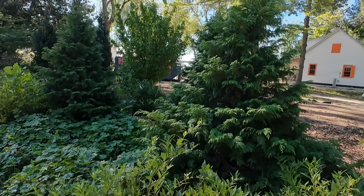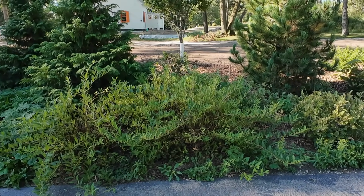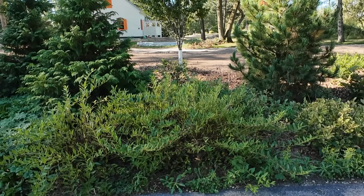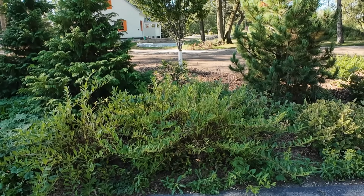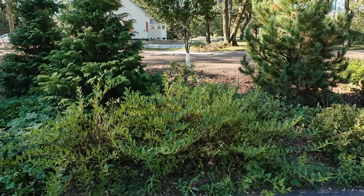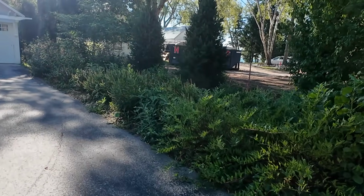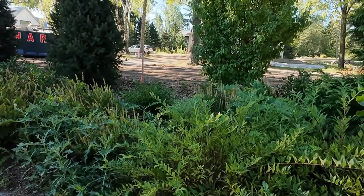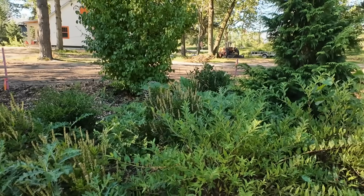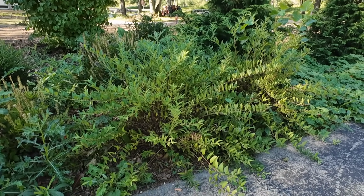You know, I would say in this area, if the jury's out on anything, it's these Dsas. They're a little rangy looking. Not bad, but I don't know. I mean, if I was going to pick my least favorite thing in here at this point, I'd say it's probably these Dsas.